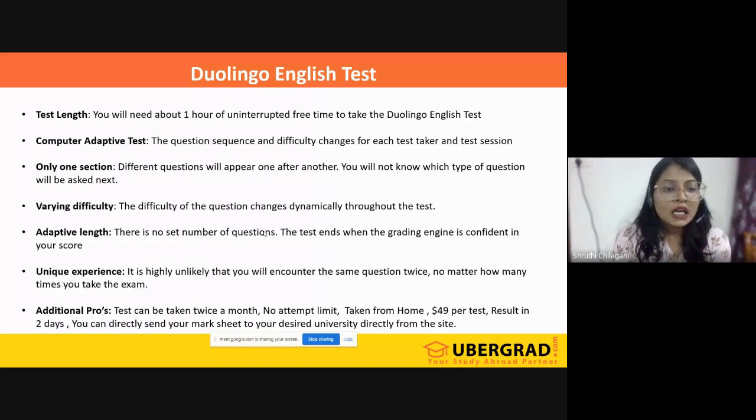And what does it mean by computer adaptive test? This is very important to know. Suppose I am writing my examination, and the first question I attempted, I found very easy. I selected my answer. The answer was right. So the next question, in comparison, in difficulty level, is going to be a little difficult compared to the first question. If my second question is also right, the third question is going to be even a little more difficult, because the system is trying to analyze how good you are at English.